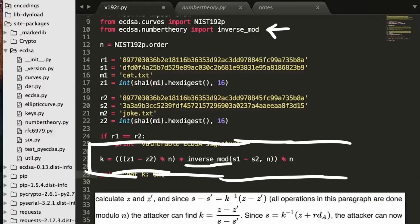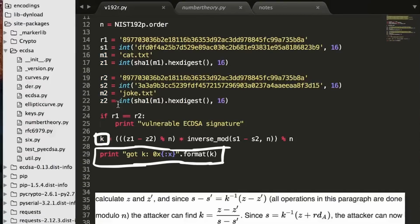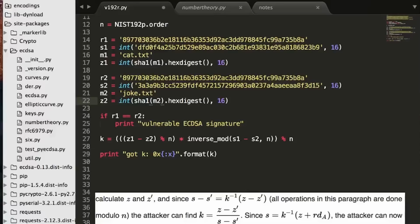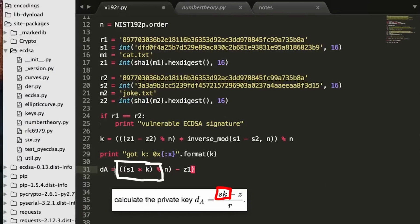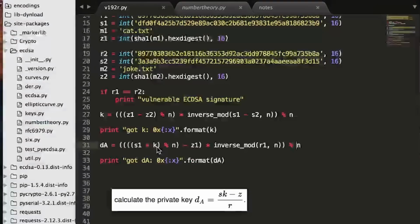And we can reuse the inverse modulo function from the ECDSA module. Everything happens here always modulo the N. Okay, now we got the K. So next we recover the private key DA, which is super simple. It's just the signature times K minus the hash, divided by R. And there we have it. K and the private key recovered.